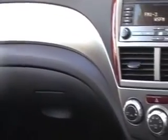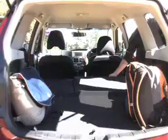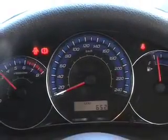The dash in the Forester houses simple, intuitive controls. Nice and easy, but maybe a little plasticky. Like the Impreza, which was released last August, the cabin features a sweeping cockpit design, which again, like the Impreza design, I'm not quite sure about. I just think it looks a bit out of place and maybe goes against the simple look and feel of the rest of the cabin. The dials too seem a little out of place, a little garish for this car.